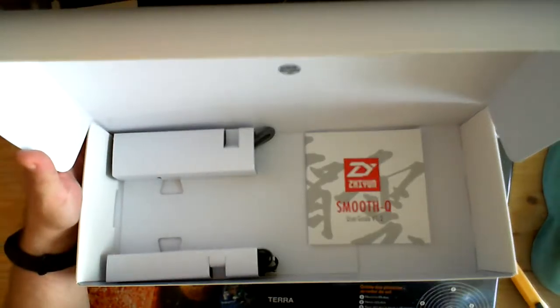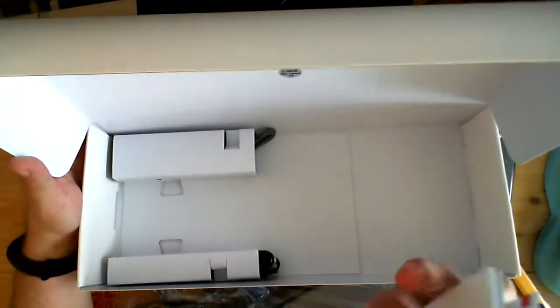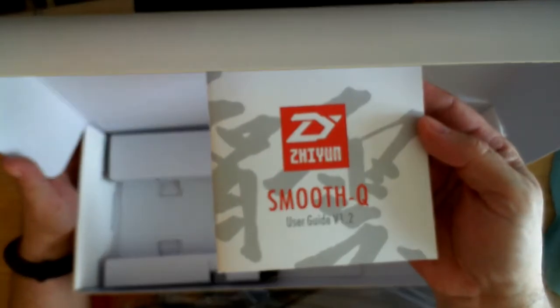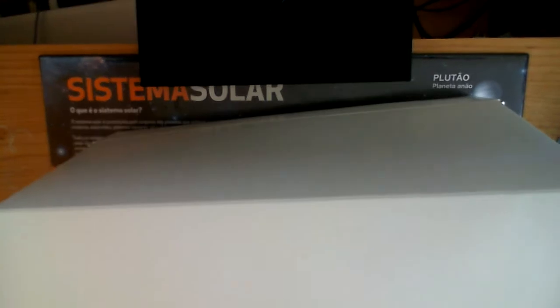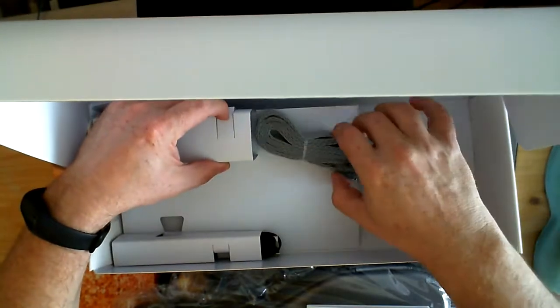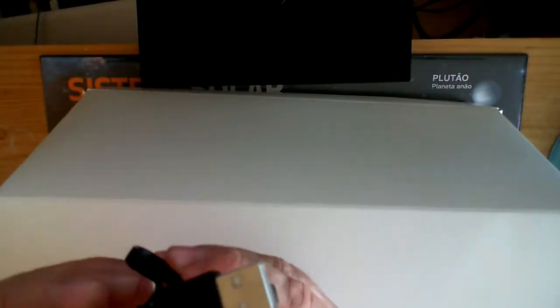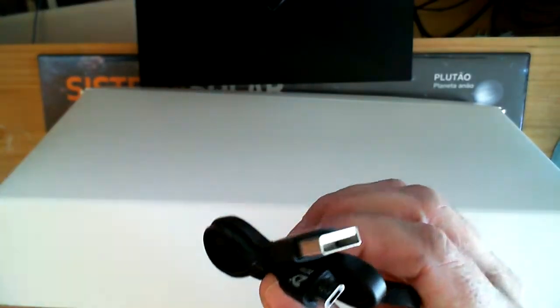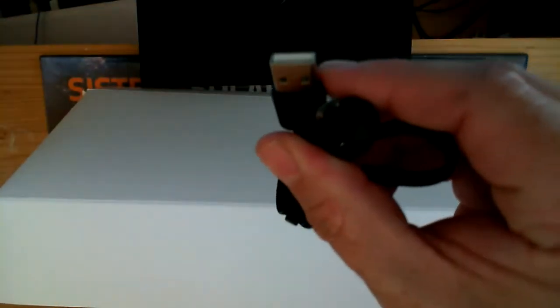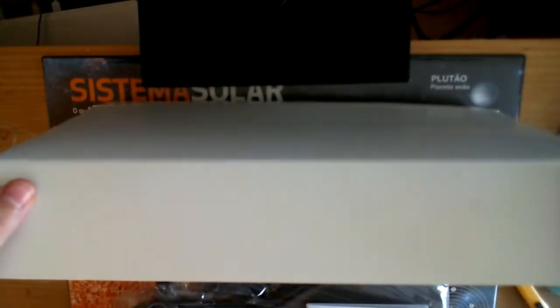Inside the box, you also have the user guide version 1.2, so the new one compared with 1.1. I don't know about whatever versions there are out there. And you also have some strap here for the carrying case for sure, and a flat branded Zhiyun USB cable, so the regular micro C is the new one, the regular one. Very good, very nice.